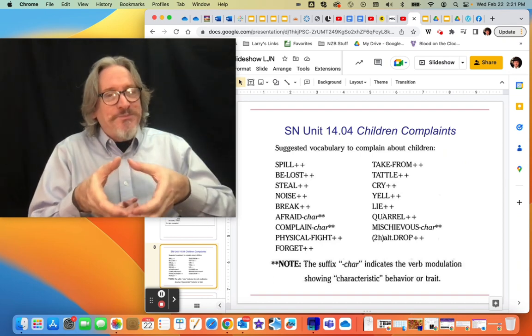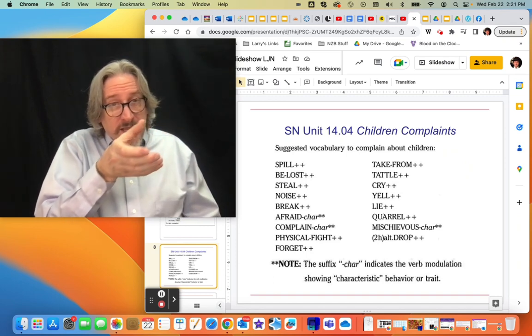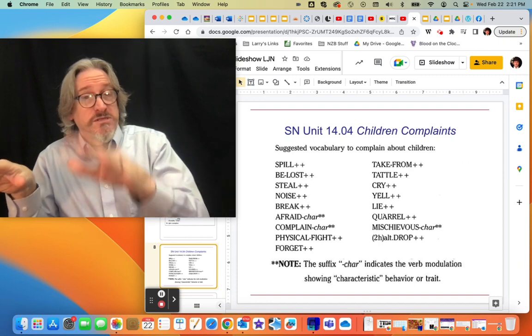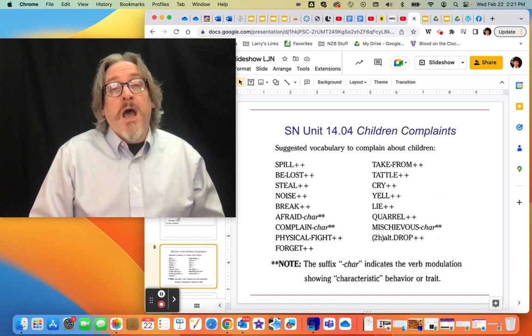And I've seen other signs for that. I think that idea of here's the cup falling over and it spills is the clearest. And then you can show whatever you want it to look like.